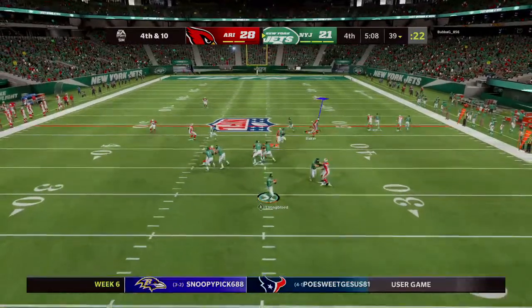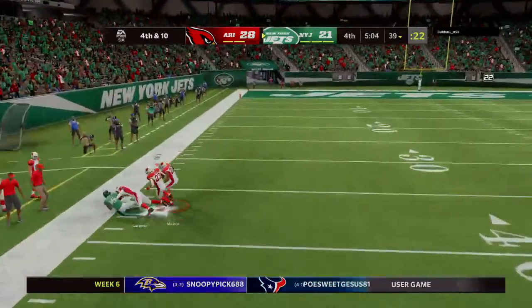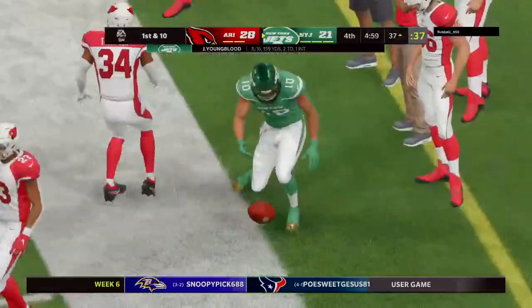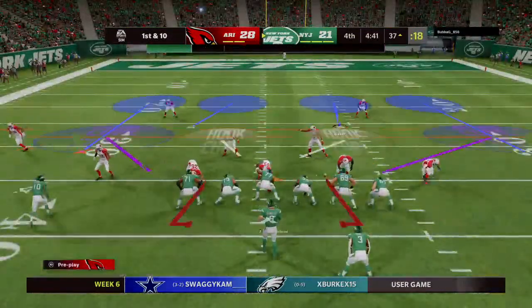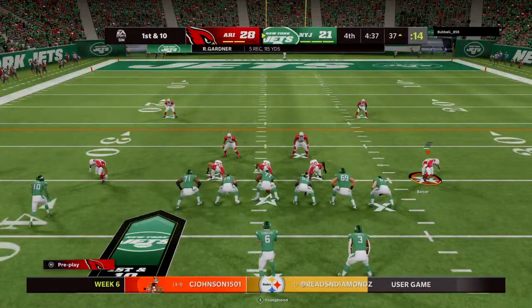As expected, they're going for it to keep the drive alive. And they'll get this well past midfield before being stopped just before the 35. And, Charles, of interest here, that last throw is going to put him over 20,000 yards passing for his career, and that's not a bad number.